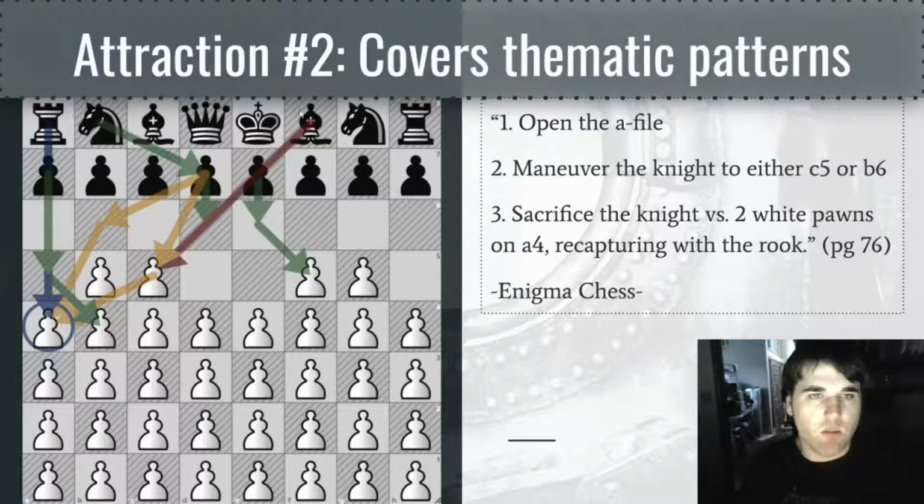In some cases, the bishop wants to sacrifice on c5 after black first trades there with a pawn, right? The blue arrow is like the end result. That's the last move to make. So after the sequence of events, black wants to be left with a rook on a4. I quote Enigma Chess here, this is on page 76. So to recap, move your center pawns, put the knight on d7, play a5, trade on b4, then free a square on either b6 or c5 for the knight, and then sacrifice on a4 with the knight so that you can put the rook on a4.